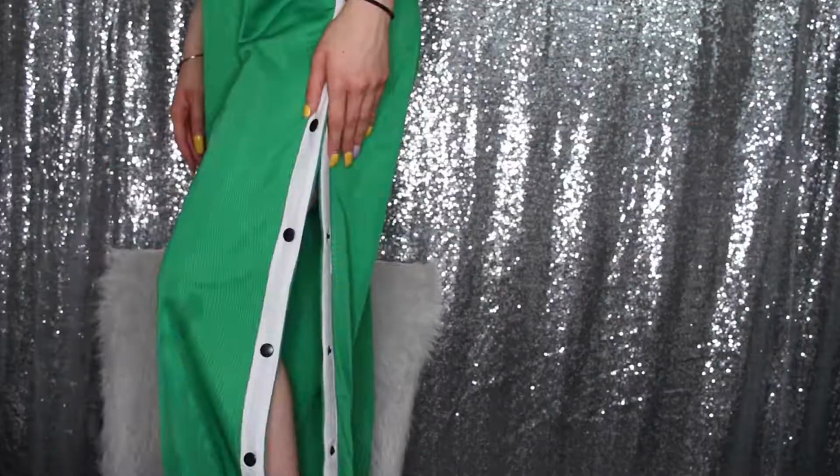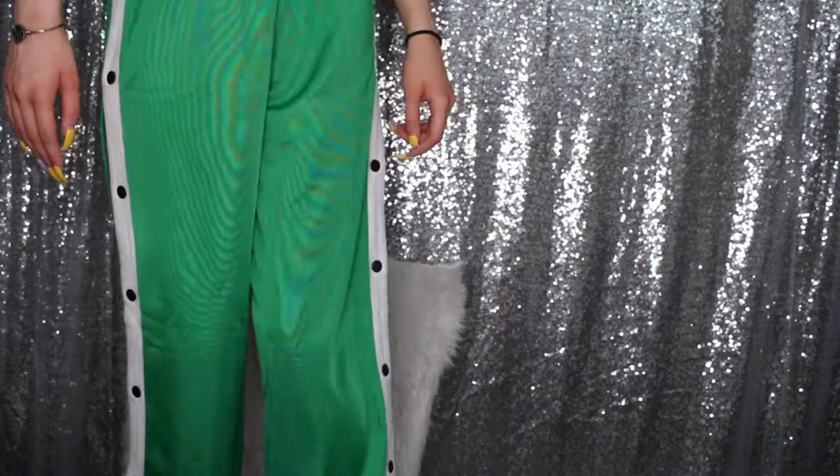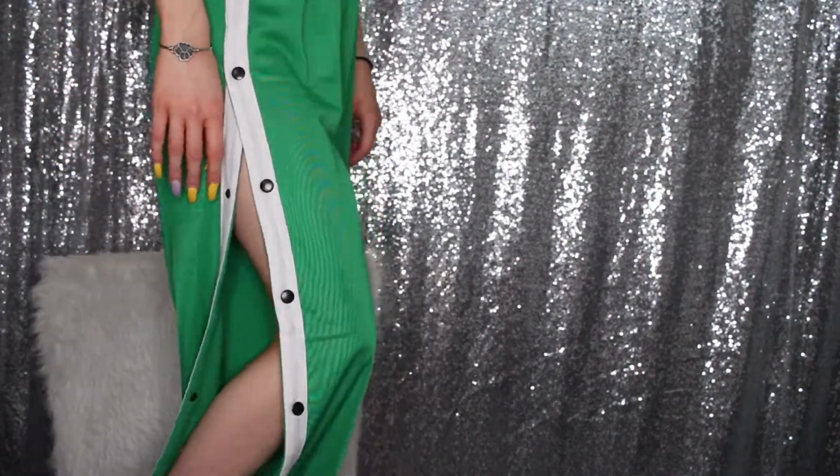Now, last but certainly not least, my favorite item of all. I am so excited about these. Let me tell you, I wore these in super hot weather because I was just dying to wear these pants. These are button-up pants. I've seen these everywhere, and I am obsessed. They are so cute.